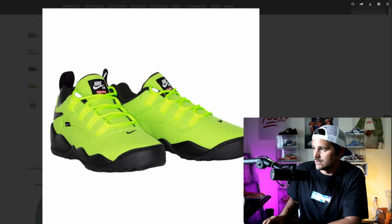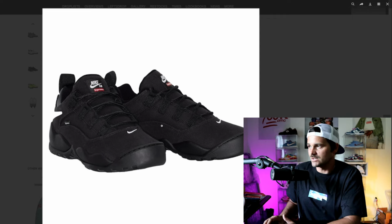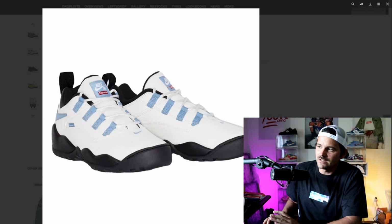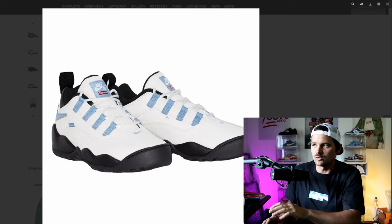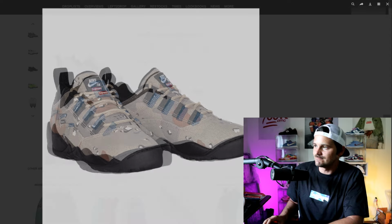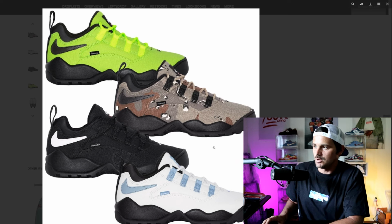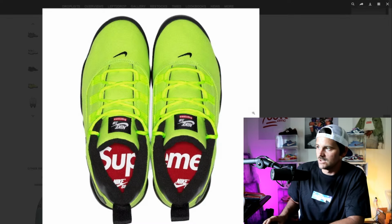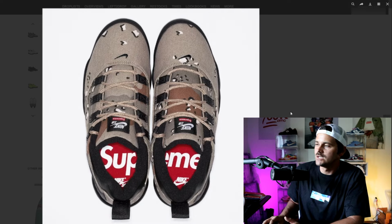Y'all know that's special. So if I were to rank them in terms of likability, I'd go black, camo, and then I do love this colorway, the light blue, right here. But I didn't think it looked as good on feet, unfortunately. So I'd go black, camo, white, and then the Volt colorway, which is cool, but it's just the loudest. I don't know, to each his own. But they all look dope from above, right? They all got that Supreme red and white branding. So that's my take on these shoes.